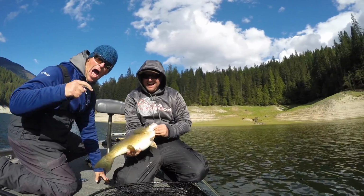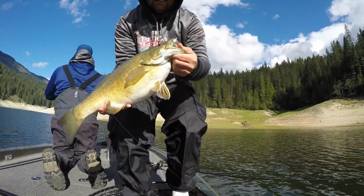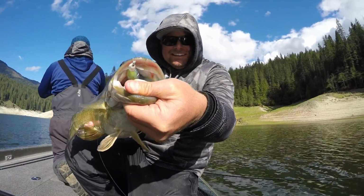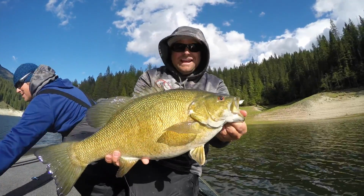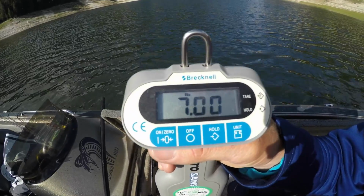So we talked about the crankbait. Now let's talk about the swim bait. Obviously, there's different size swim baits. If you're a big bait fisherman and you want to throw an 8 or 10-inch bait, more power to you. Go natural. Go with your trout patterns. Go with your herring patterns or shad patterns, stuff like that.